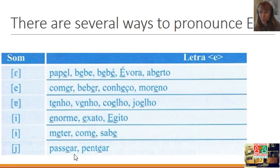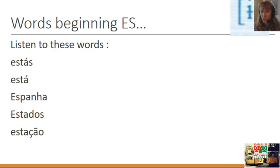Let's look at these words beginning with ES. What do we notice? Listen to how I say them. Estás, está, Espanha, estados, estação. What do we notice? That the E is not very clearly pronounced. Here we're dealing with that I sound. You can really get away without pronouncing this E at all, because it's so softly pronounced that a native speaker will put in that very soft sound for you when they're listening to you.